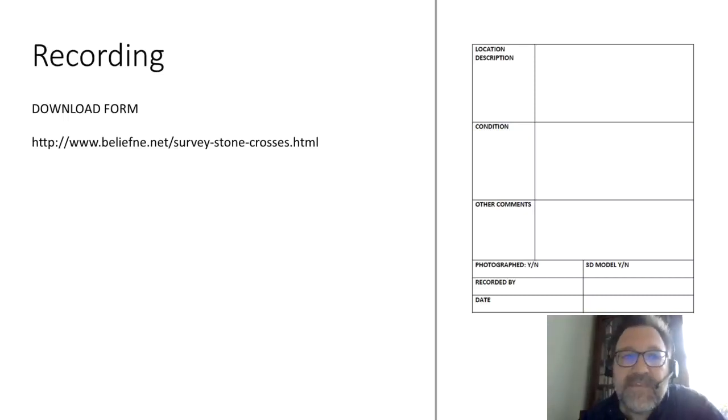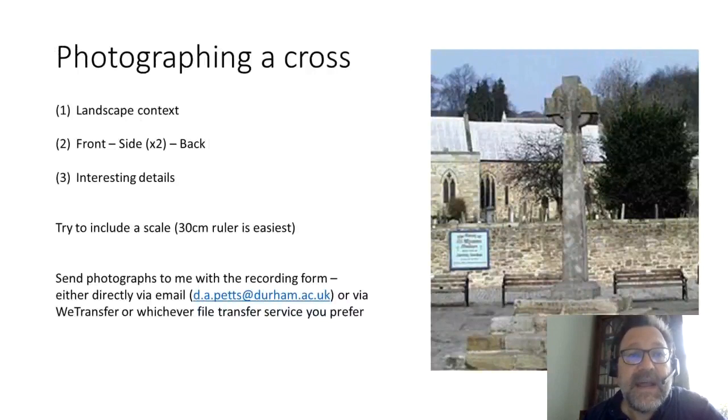The next set of information you need to record is taking photographs of the cross itself. In this case, you need to record a photograph of the broader landscape context of the cross. So step back, try and provide some landscape context so you can see where the cross is located. Again, that will help future people try and find the cross, and it's particularly important if the cross is kind of buried in vegetation or in a difficult to find moorland location.